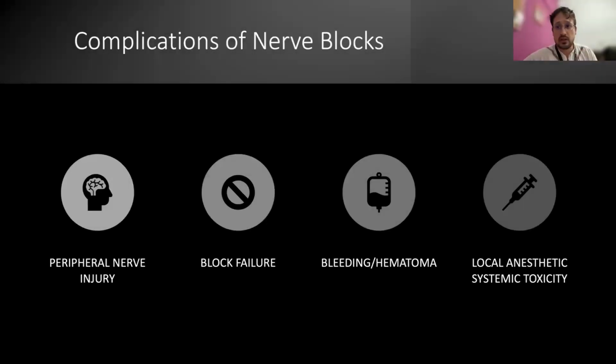There are complications. The four most important complications are peripheral nerve injury, which can be permanent or just transient; block failure, which just means the block doesn't work; bleeding or hematoma; and local anesthetic systemic toxicity. We're going to talk about the two I consider most important, because we don't have a lot of time: peripheral nerve injury and local anesthetic systemic toxicity.